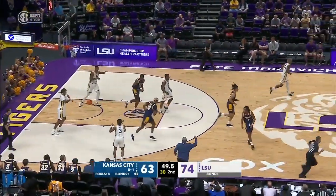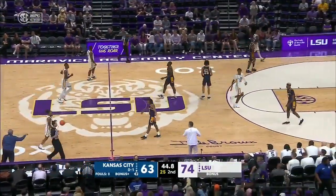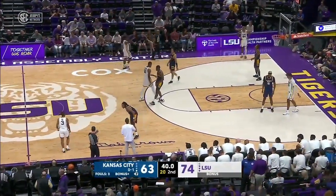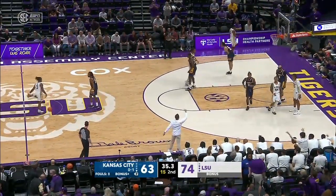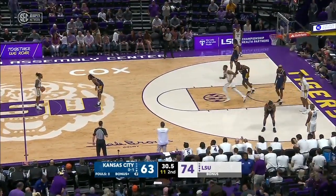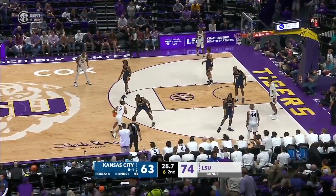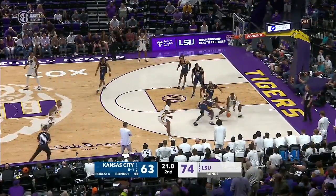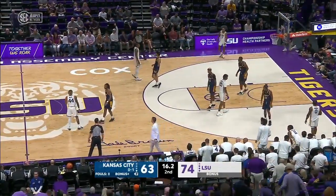Mitchell takes the 3 and it skids off the rim, and now LSU will walk it up. And the Tigers have this one in hand. 74-63, 42 seconds to go. 20 on the shot clock. Justice Hill will hold the ball as long as he's able. LSU by 11. The alley-oop off the hand of Hannibal. Tigers get it back. And we'll just run out the clock.